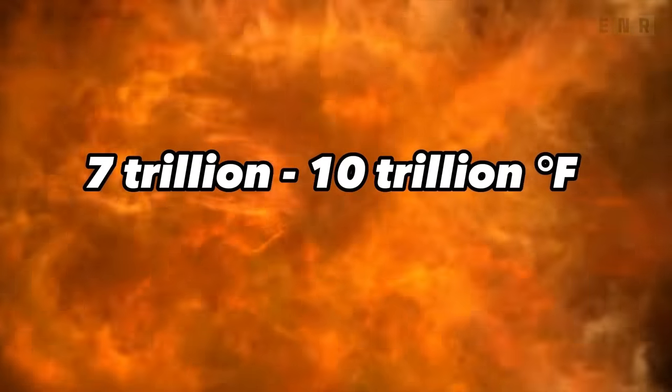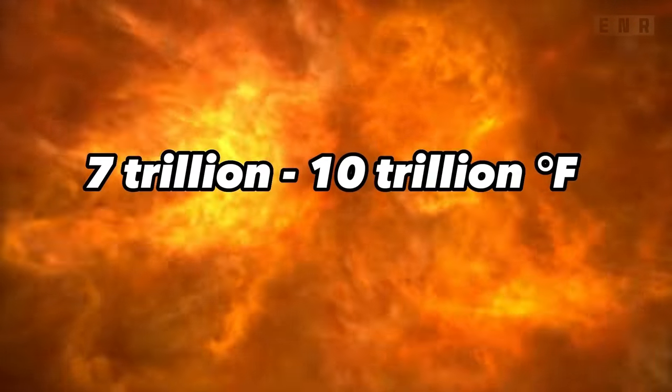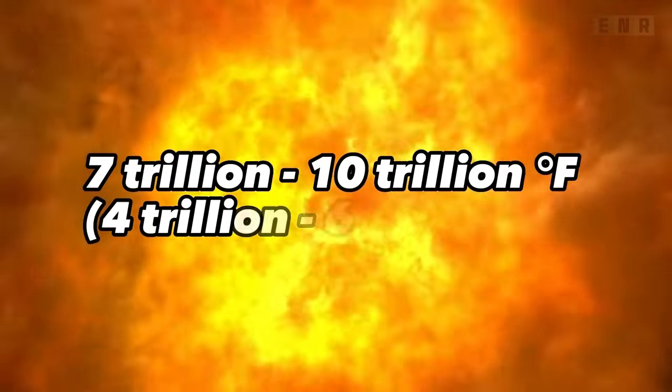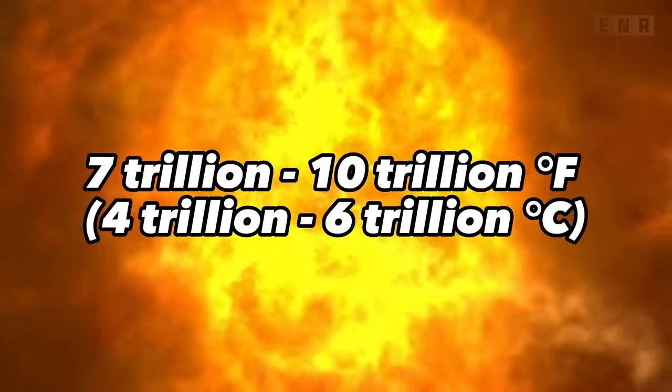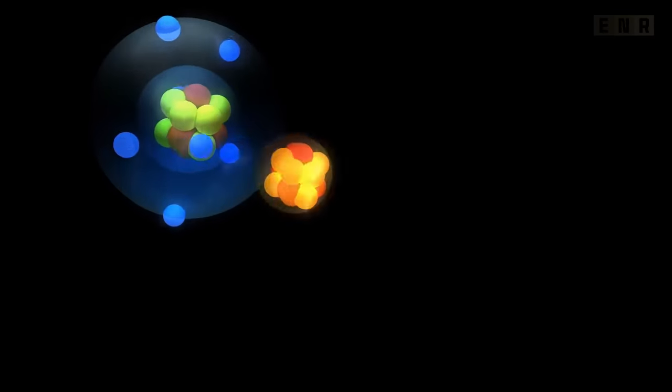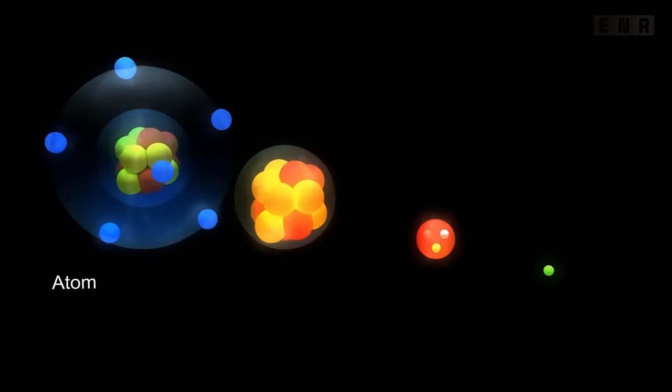Quark-gluon plasma. The temperature of the early cosmos was between 7 trillion and 10 trillion degrees Fahrenheit, or 4 trillion and 6 trillion degrees Celsius, just a few milliseconds after the Big Bang. Quarks, elementary particles ordinarily contained within protons and neutrons, were free to move about at these temperatures.